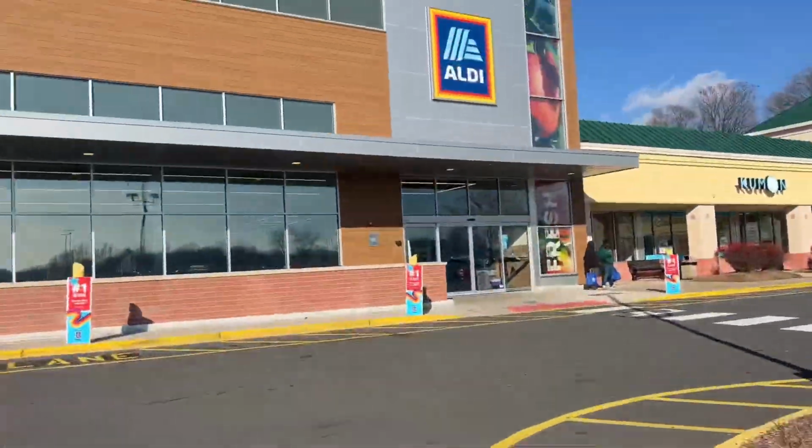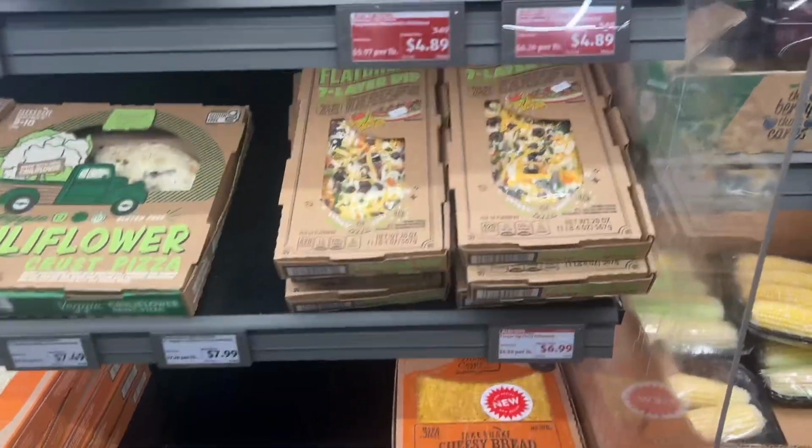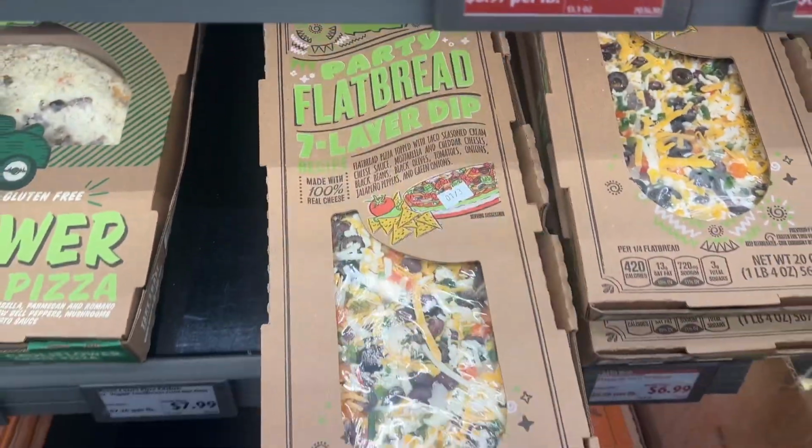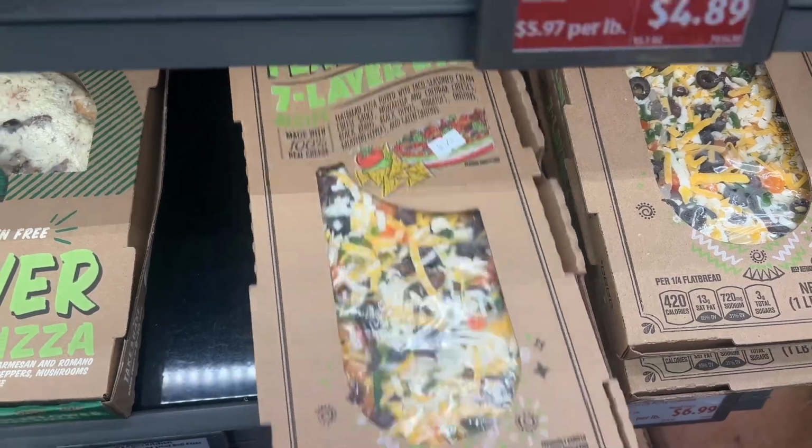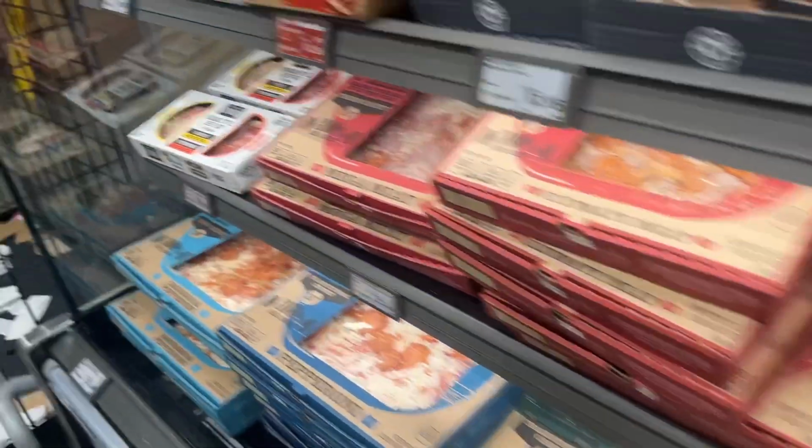Here are this week's new Aldi finds. So first, in the pizza section, there's a 7-layer dip pizza. It has cheese, beans, olives, tomatoes, onions, and jalapenos.